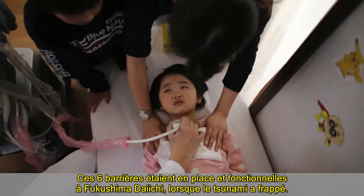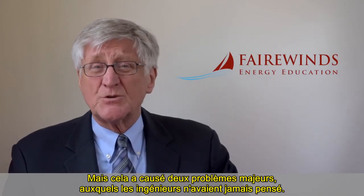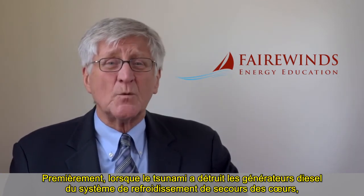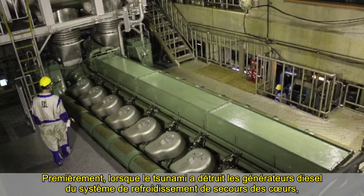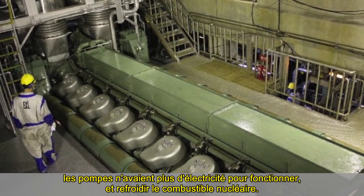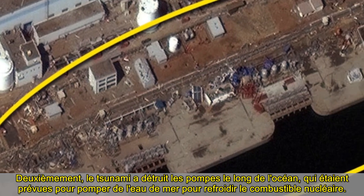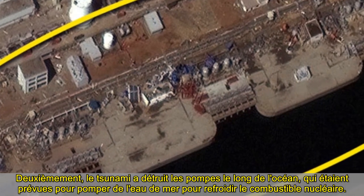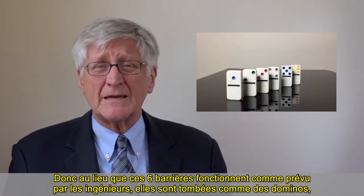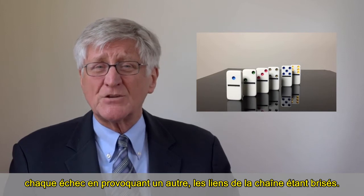All six barriers were in place and functioning at Fukushima Daiichi when the tsunami hit, but that caused two major problems that engineers never expected. First, when the tsunami destroyed the emergency core cooling system backup diesel generators, the cooling pumps had no electricity to operate and to cool the nuclear fuel. Second, the tsunami destroyed the pumps along the ocean that were designed to push cool ocean water to cool the nuclear fuel. So instead of these six barriers functioning like the engineers had planned, they fell like dominoes, each failure causing another one as the links in the chain were broken.